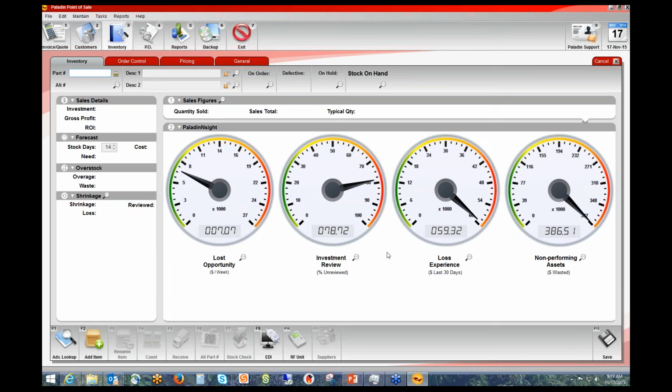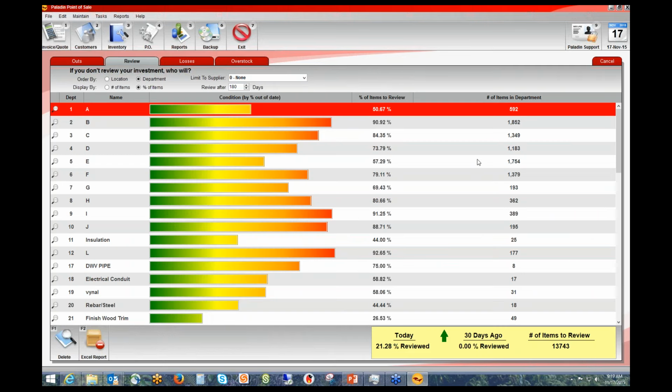All right. The two center dials, or meters, we have the investment review. Now, if I go into investment review, this tells me the last time I reviewed these items or, more than likely, didn't review these items. So you can set the review date where it says what items haven't been reviewed for 180 days, for 6 months. You can shrink that number up or push it out to a year, and obviously that's going to affect your results. Again, any one of these column headers can be sorted just by clicking.